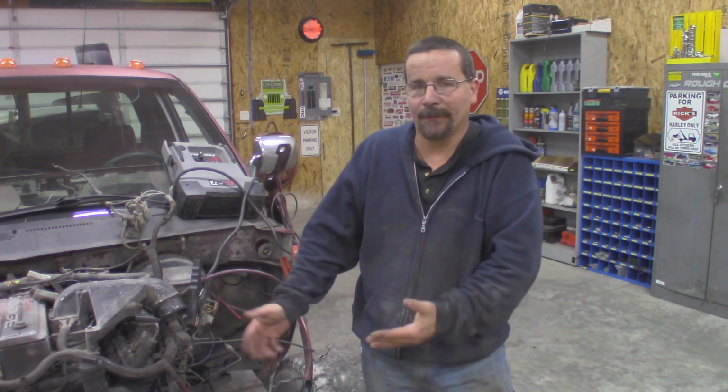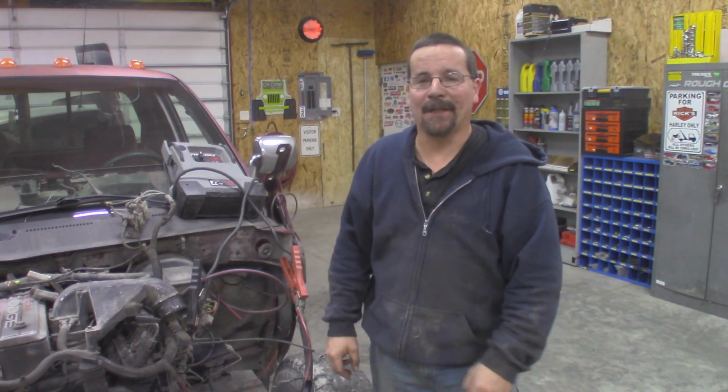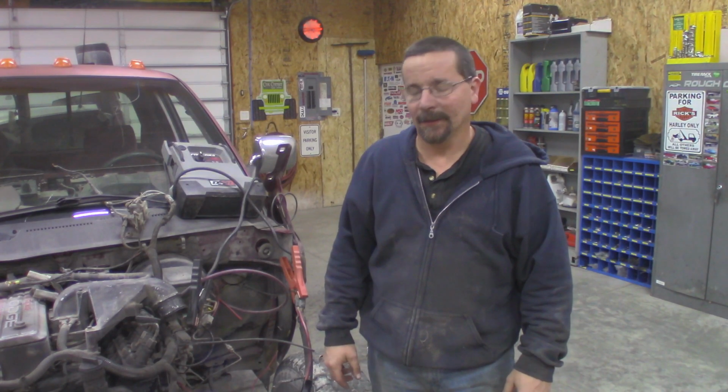I know this wasn't really a right way to take your 12 valve out, but hopefully you learned a thing or two along the way. There'll be plenty more. This engine's going to come out. We're going to totally rebuild it. And I hope you stick around for that.